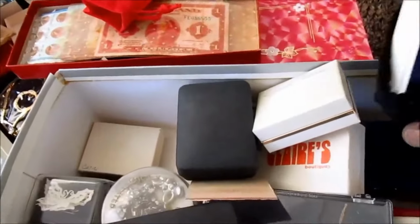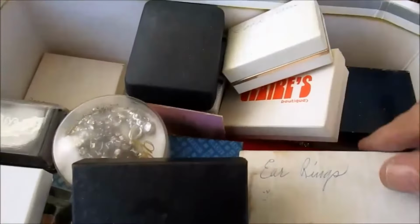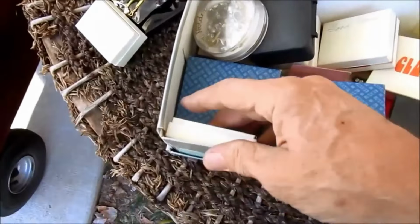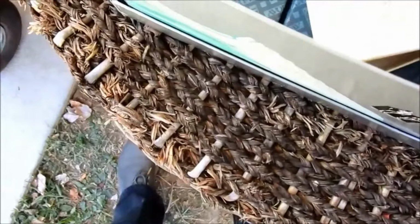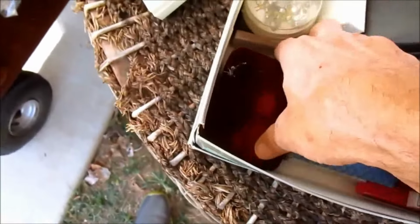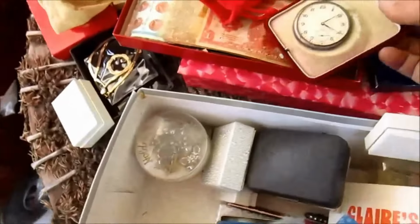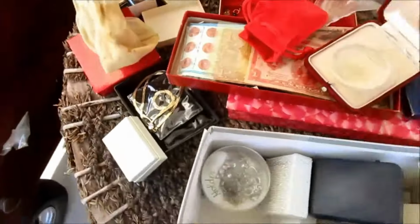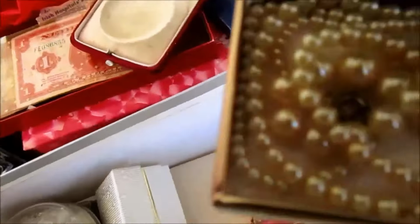So anyway. Did you go in this bag here? There's going to be some gold in there too. Oh. Yeah. More gold. I just found some gold again. Those aren't anything. Pearls. Oh, watch. Another watch. This one's going to be silver, I bet. Good pearls. There's her good, I found her good pearls.